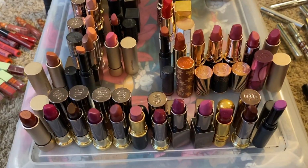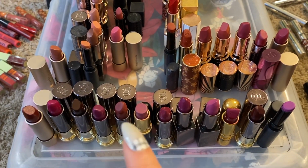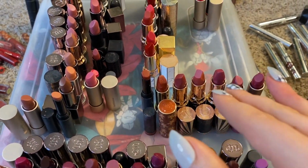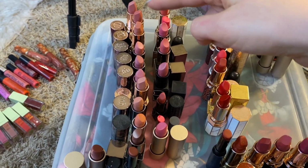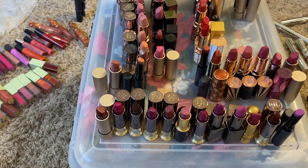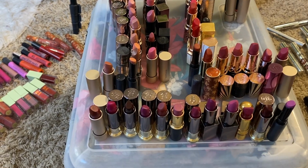And I'm noticing I have so many of these plummy purple shades or berry type shades. These are sort of reddish, nudie. These are reds, corals, pinks, and lots of nudes. Lots of these I feel like could be duplicates. So I'm going to try to swatch some of these in color categories and see which ones I can really just get rid of.